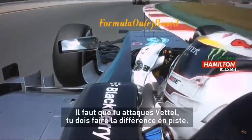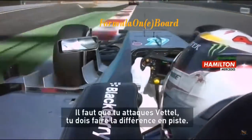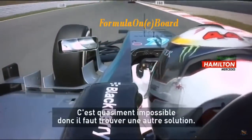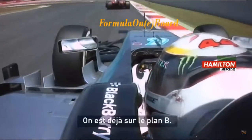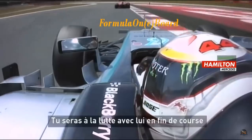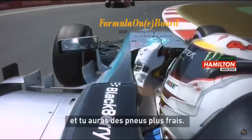We're going to need to push and attack Vettel. We're going to need to do this on track, mate. So I can assure you that's pretty much impossible, Bono, so you need to come up with another solution. Okay, so we are on plan B. So it will be a battle at the end of the race. And we'll be on inverted tyres.